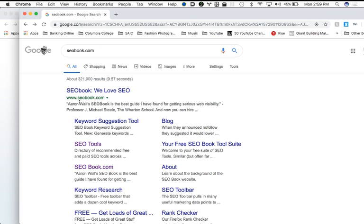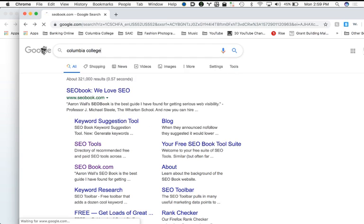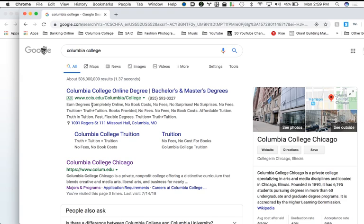You guys know this, so any of the searches that you actually ultimately end up doing. So for instance, let's do Columbia College. It's this right here. See where it says right down here underneath this, where it says earn degrees completely online, no book cost, all this. This has all been written by the person who wrote the website. This is your descriptor tag right here, and you can author this. Every page that you have on your website has got a descriptor tag as well.